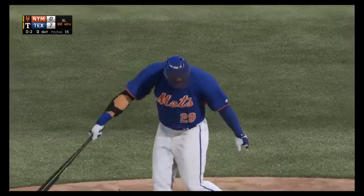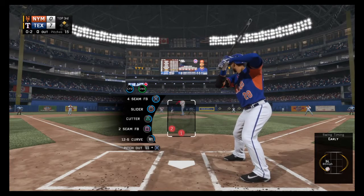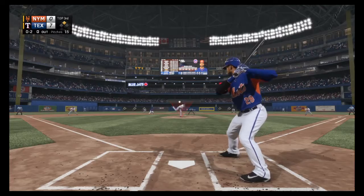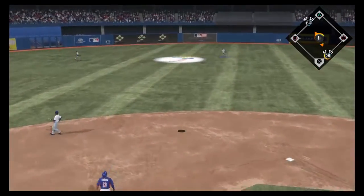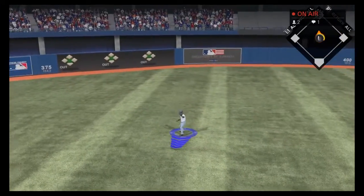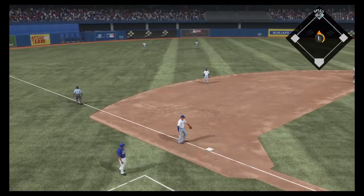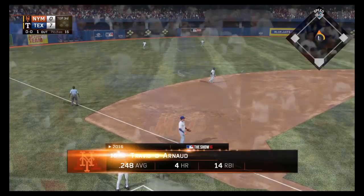A good cut by Loney, but he didn't get it. And quickly, it's 0-2 now. Do you even bother with anything else here? No, I sure wouldn't. As a hitter, you're thinking, look for fastball, adjust for an off-speed pitch. And so far in this at-bat, he hasn't made any adjustments. There to take it is Desmond, and that's the first out. And the runner, not tagging, will retreat to second base.